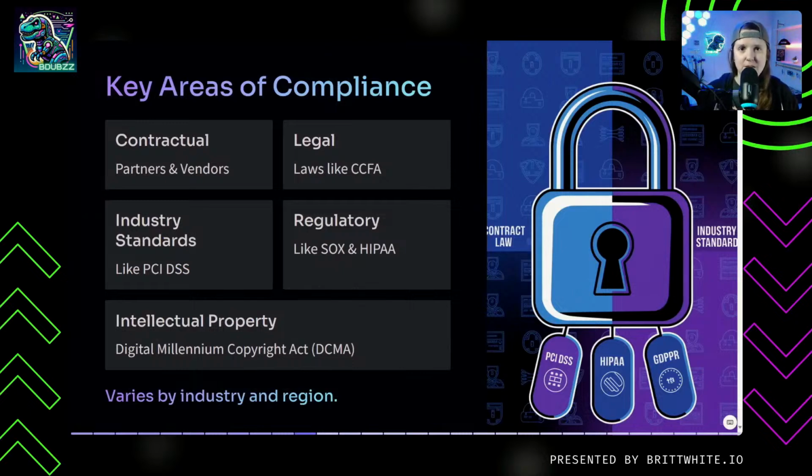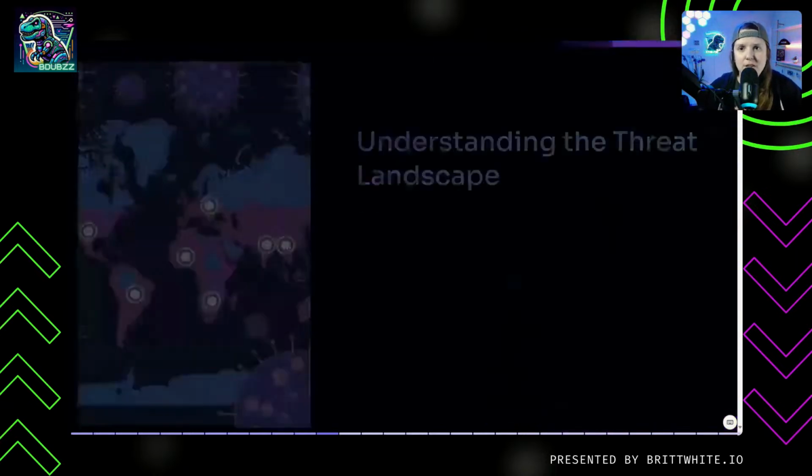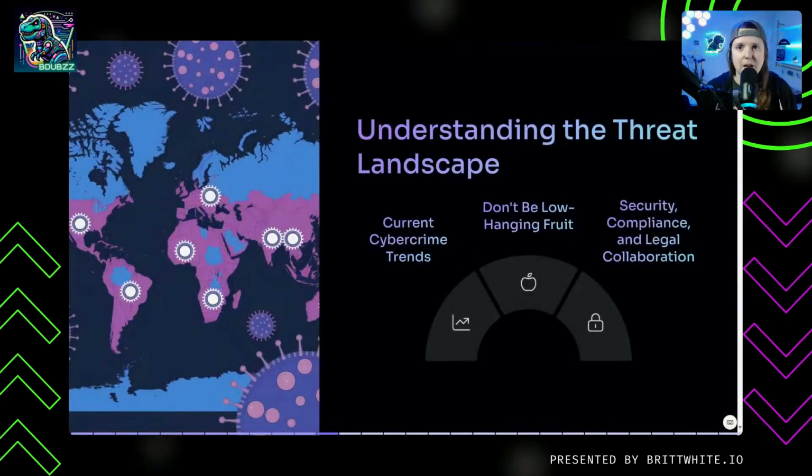And don't forget about intellectual property. Things like the Digital Millennium Copyright Act, DMCA, can come into play here. Every organization needs to understand the current threat landscape and how to deploy security resources effectively. Not every attack can be prevented, but we do want to make attacks not worthwhile, too time-consuming, or expensive.